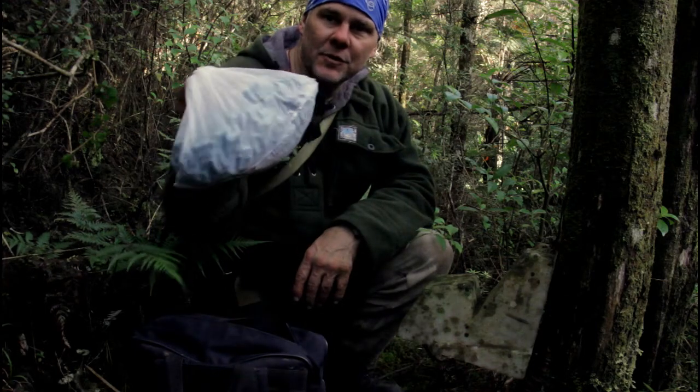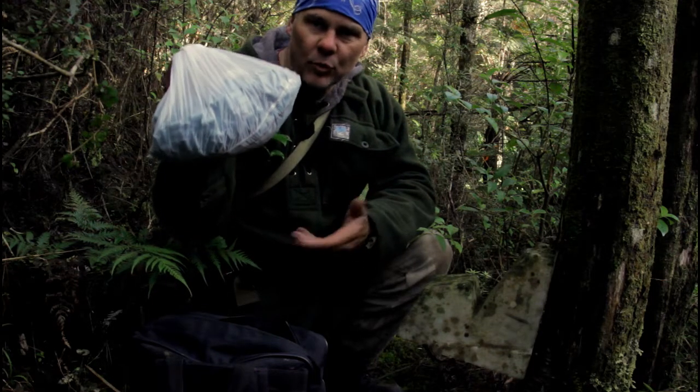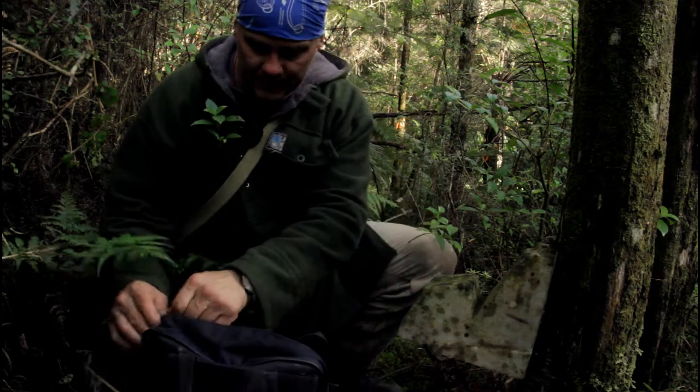This bag here, this is just the waste that they haven't eaten. Moisture gets in, it becomes unusable. Doesn't attract them anymore. So we take that out with us and fill up with a fresh batch.